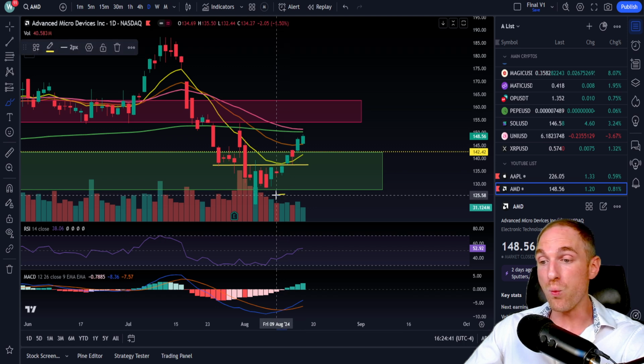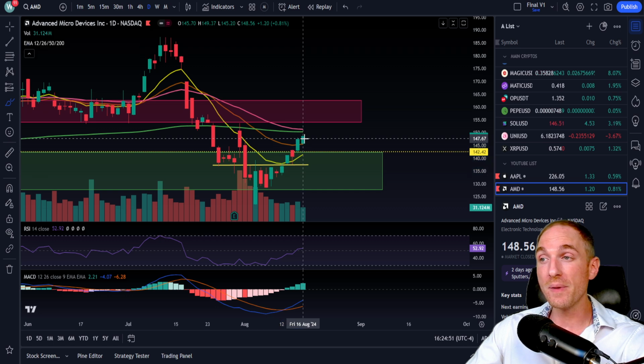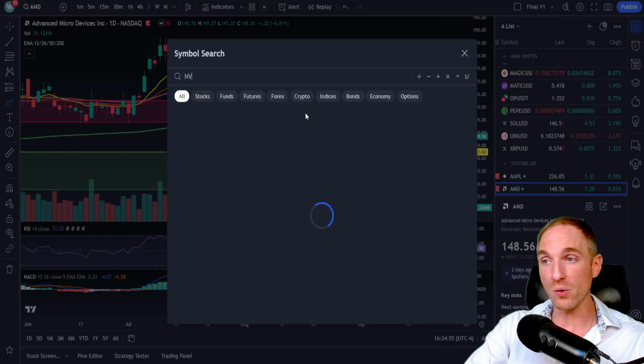Not only did it free up the 125s, but it also freed up the 124s and 123s. It would have been a beautiful trade for anybody who took it, because thereafter, the rest of the week, AMD just pulled away. You would have been able to collect all of that juicy premium, 100% win. So very happy with the way this trade went.